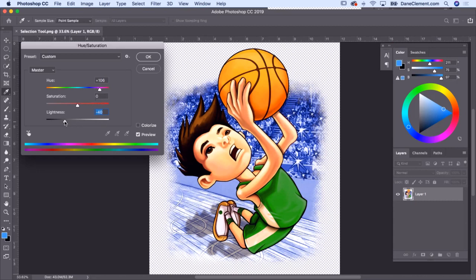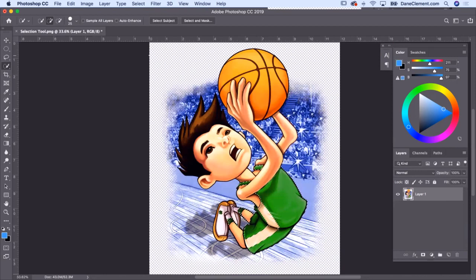So I'm going to go ahead and I'll hit okay to that. If I do this, you see my marching ants are still there. So now if I go to my select menu, I can deselect it here, right? So that's that. A couple other things I'd like to do.